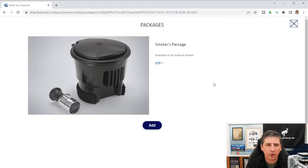Now, a package that Ford is putting in here with the packages and some trims, it puts it in the standalone options. And usually a package means it's more than one feature. The Smoker's package is available on any of your Explorer models, and you're getting two things in this. You're getting a little cup that you can put in the cup holder that allows you to put ash from cigarettes in there, or you can use it as a coin holder. Also, it comes with a lighter that will go in the power point, so you can, of course, light those cigarettes. This package comes with those two items for $75 and is available on all your Explorer models.